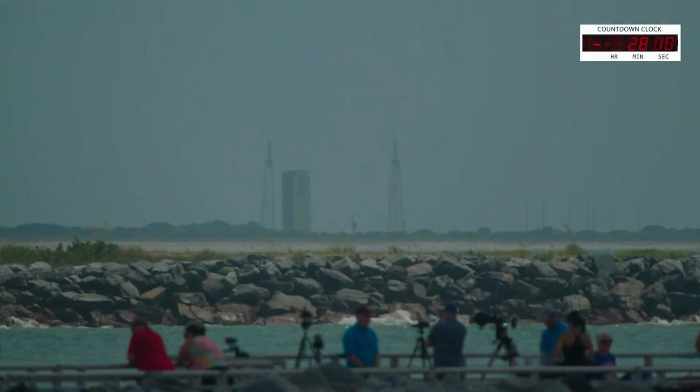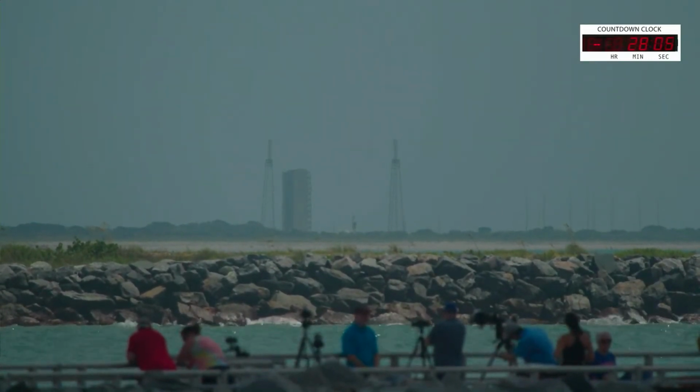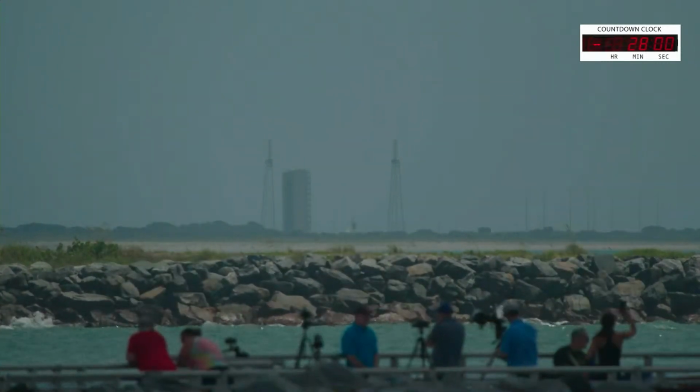Although the weather forecast continues to look iffy during the 2-hour window this afternoon, a snapshot of current weather conditions at Cape Canaveral shows all parameters are green at this time for launch.